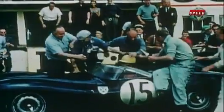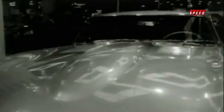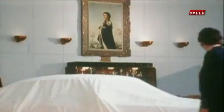Developing a line of race cars based on the XK120, Jaguar would win the prestigious Le Mans race 4 times in 7 years. No one had ever seen anything like it. And here was a road car that would do 150 miles an hour, right out of the gate. It did it through efficiency. It did it through very clever design.